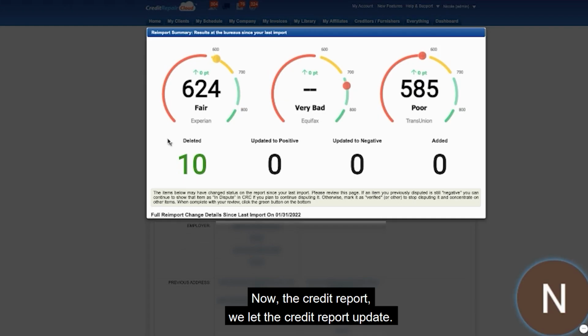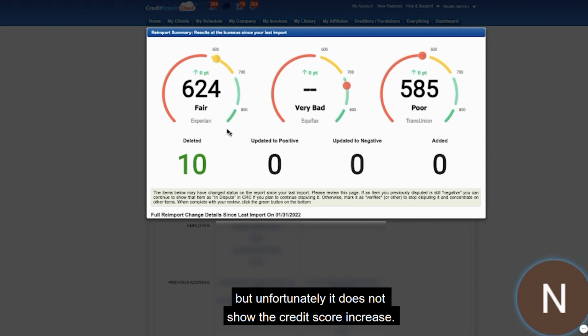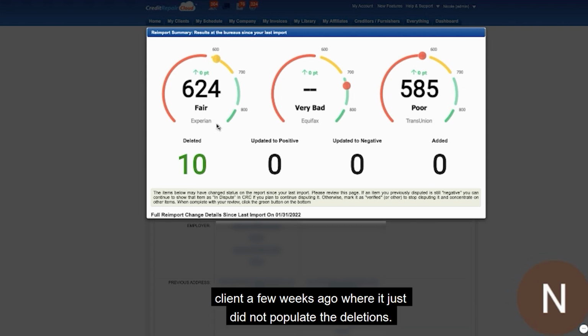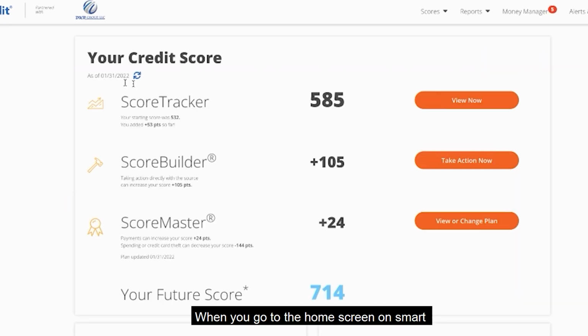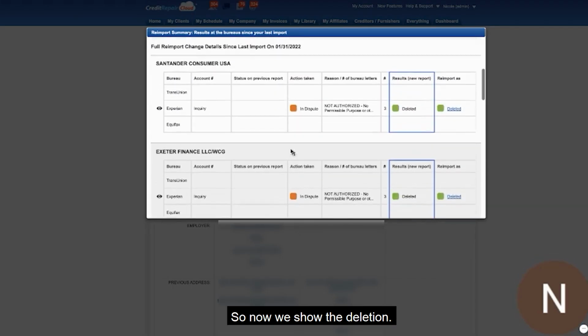Now we let the credit report update. Okay. We updated the front page on the credit report. Now it's populating the deletions, but unfortunately it does not show the credit score increase. And I had this same situation with another client a few weeks ago where it just did not populate the deletions. And I'm like, you know what? I know I got things deleted for this client and it's just not showing. When you go to the home screen on Smart Credit and you click this little update button, that's where you will see it. So now we show the deletions.